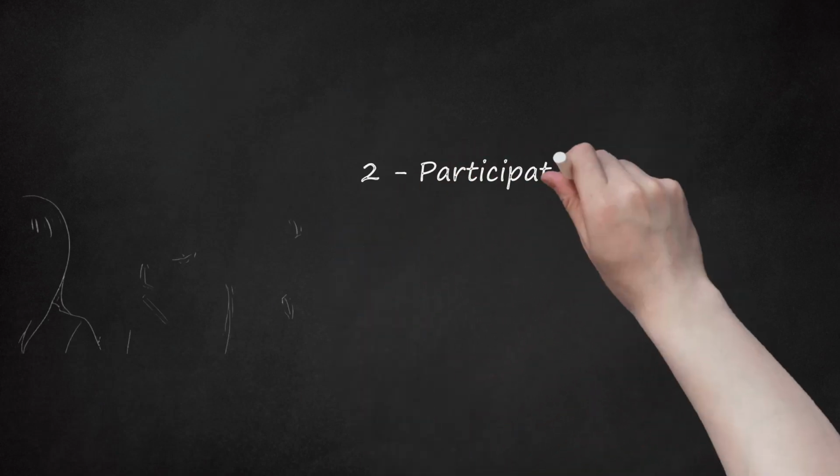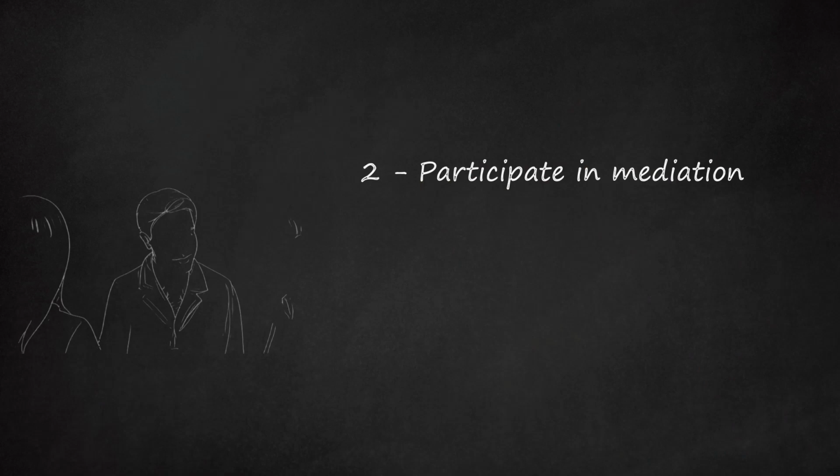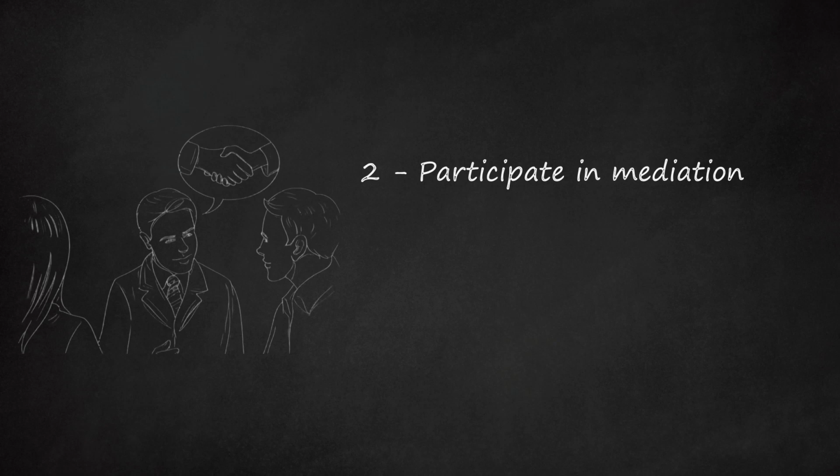2. Participate in mediation. Mediation is a process in which a neutral third person attempts to help parties in a disagreement come to an agreement. If you and your spouse cannot agree on your own, consider using a mediator. The mediator does not consider fault, but only the needs of both parties, and tries to put together a solution that meets the needs of both.